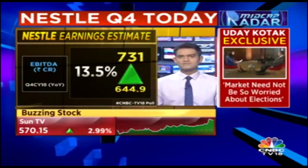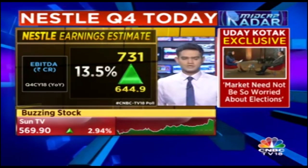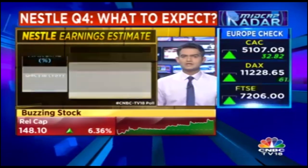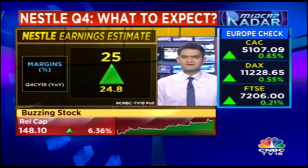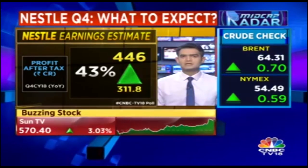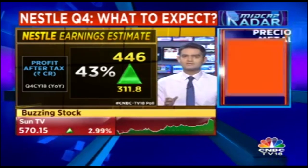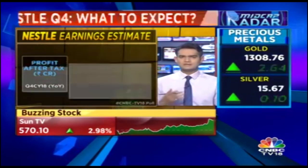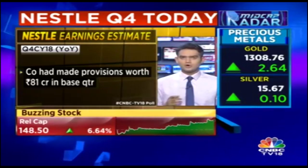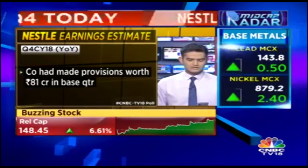EBITDA is likely to grow a little faster than the revenue. Margin expansion is on the cards. So an EBITDA number of close to around 731 crore is something that the street will like, which means a margin of close to 25%, which is a 20 basis points improvement. Most of that would be on account of gross margin improvement, as the input basket for Nestle has been fairly benign. Net profit optically would be a growth of 43%, but if you adjust for the impairment in the base quarter, close to around 81 crores, that means the net profit would be 446 crores, which is a 13.5% growth on an adjusted base of close to around 393 crores.